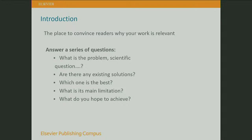Well, in the introduction, you will put your article in context. So you will say what others have been doing. You will talk about the problem that you want to answer, the questions you want to answer, the problem you want to solve, and you really need to put things in context. It is the right moment to cite the work of others.